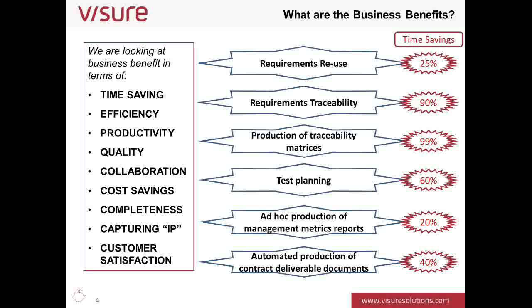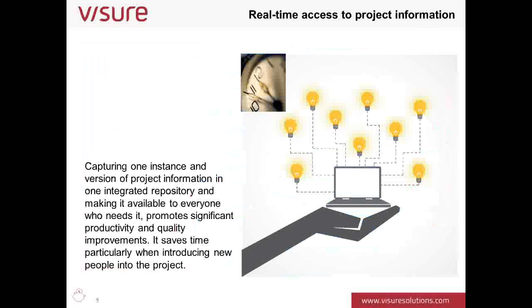So moving on, I'll actually reinforce some of these percentages as we go through the presentation. One of the areas not covered there, and I haven't quantified it because in discussion with people it's very difficult to quantify, is real-time access to information, capturing one instance and version of project information in one integrated repository, and making this information available to everyone that needs it within the project. This promotes significant productivity and quality improvement. It saves time, particularly when introducing new people into a project.